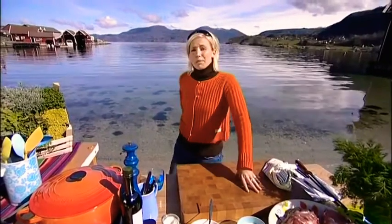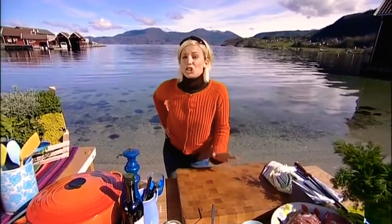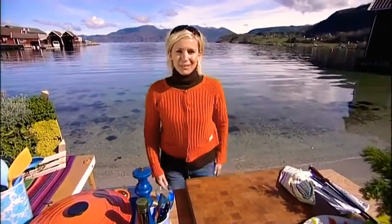This is where the halibut from the fish farm is being processed and shipped all over the world. And as many as 17 large trucks leave this plant every day. And it's almost a little bit annoying, I think, that even a processing plant in Norway is beautiful, isn't it?